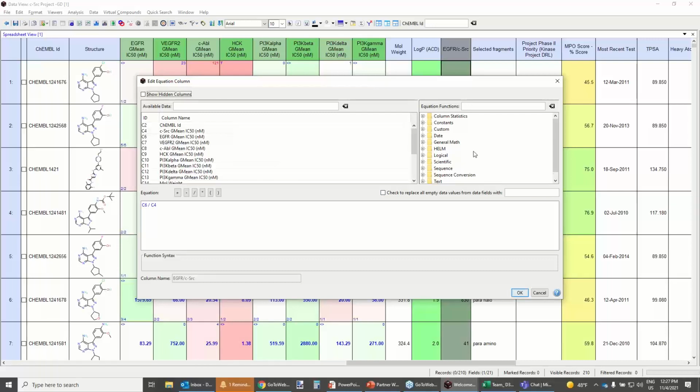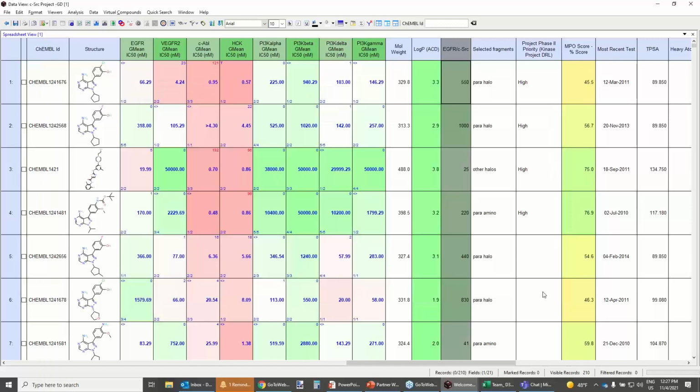But the equation system here is very extensive, allows us to do logical operations, text handling, conversion into different log spaces, and also things like lipophilic efficiency, ligand efficiency calculations as well. So you can calculate a lot of extra pieces here without the need for, again, going out to other tools.